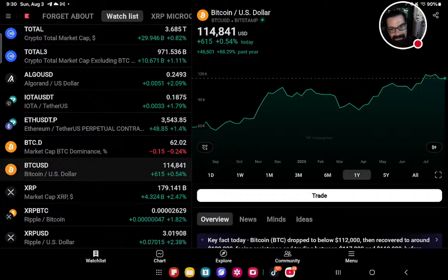Yeah, IOTEX is a nice one to have paired with IOTA. I'm a big fan of IOTEX. It's done rather well.